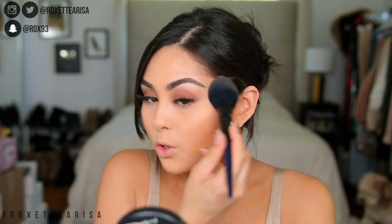Using waterproof products in general, like the Benefit brow products are waterproof, waterproof mascara, obviously that is something that you can do as well, because that will definitely help.